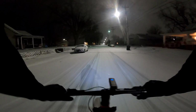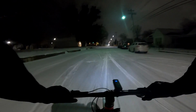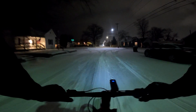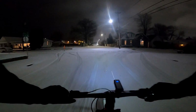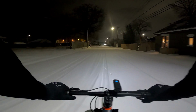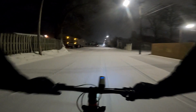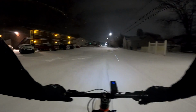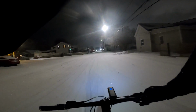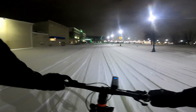Oh, this road is really traveled, super packed. So I'm probably going maybe 10 miles an hour, but it feels way gnarlier than even being on a road bike going 15. And I actually just hit a little ridge in the snow. It got pretty sideways. Yeah, it's still pretty squirrely. If I had to say, probably pretty dangerous. Oh.